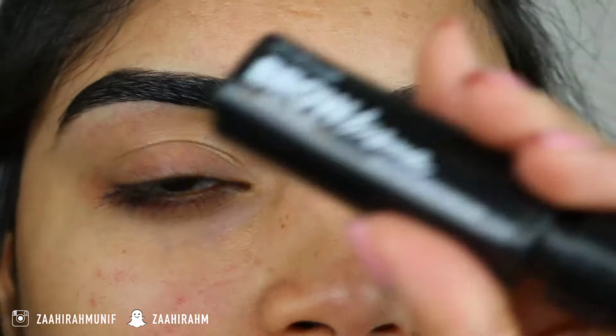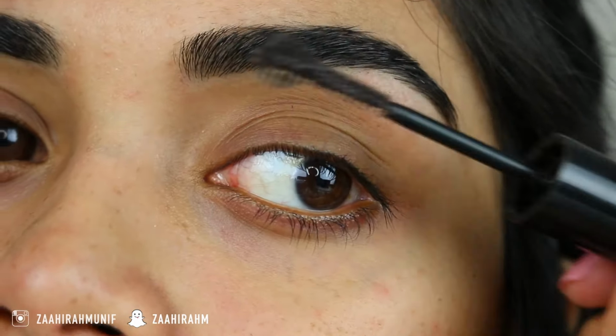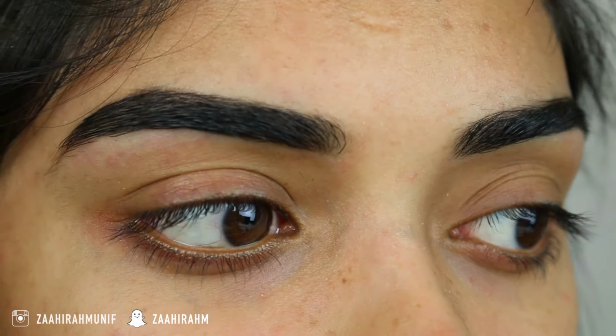Just use my Maybelline brow drama. Let's just comb them out. I feel like it lightens up my brows a little bit too because mine are quite dark. And I'm gonna go and do the rest of my makeup and then I'll come back and show you guys what it looks like because I feel like I'm just bare. That's pretty much how I do my brows.